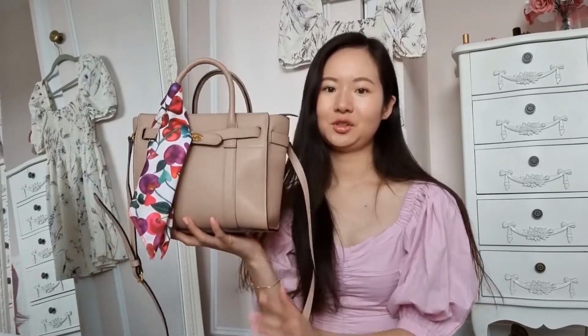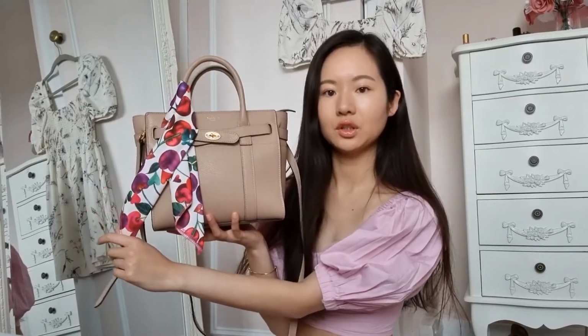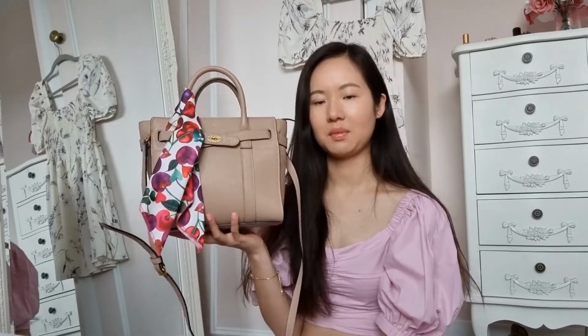So basically the story behind this is I really wanted this bag so desperately. I think it was the colour that did it for me. I've got this Lush scarf tied onto it because I think one of my friends bought me a load of bath bombs for my birthday or something like that, and I just tied the scarf onto my bag. I like to jazz up my bags with scarves. But yeah, I had my eye on this bag for ages and ages and ages before I bought it.